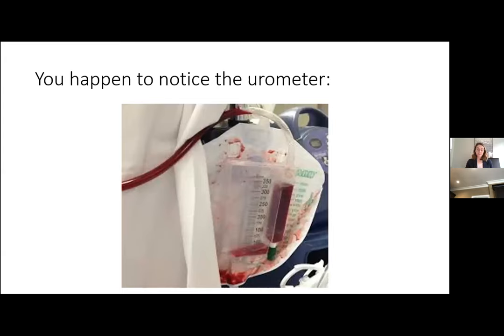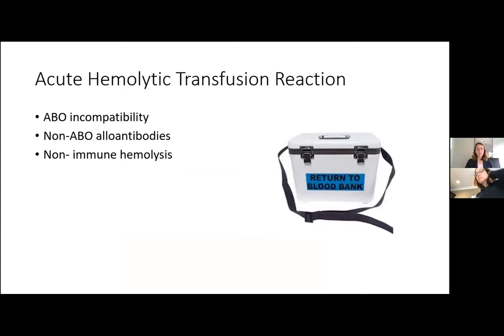Back to our case of transfusion-associated fever, you notice that the patient has what looks like gross hematuria. This is actually hemoglobinuria, a sign of possible hemolysis. Acute hemolytic transfusion reactions can be caused by ABO incompatibility, non-ABO alloantibodies, as well as non-immune hemolysis. The non-immune hemolysis happens when there's a thermal or mechanical injury, usually from heating, contact with ice during transport, or pressurized infusers. And today I'll focus on the first two causes.